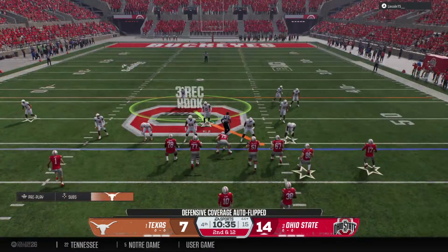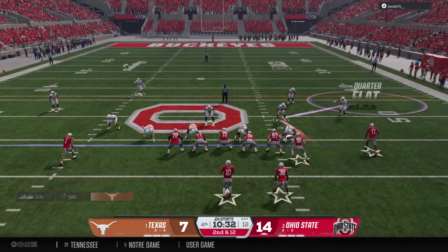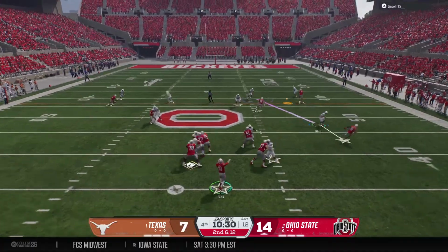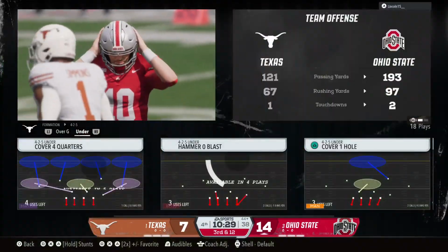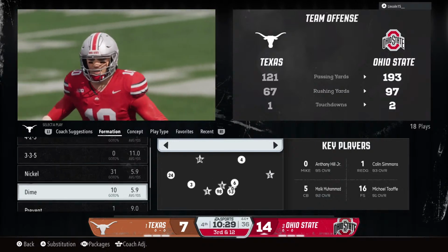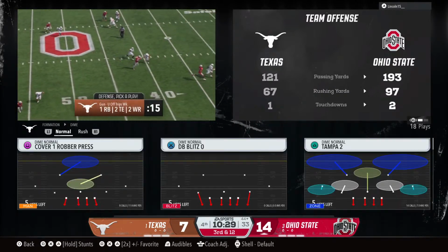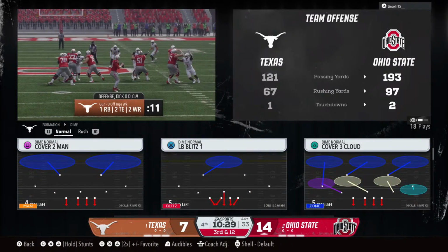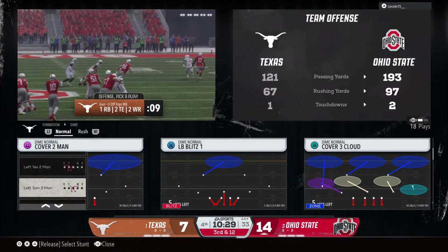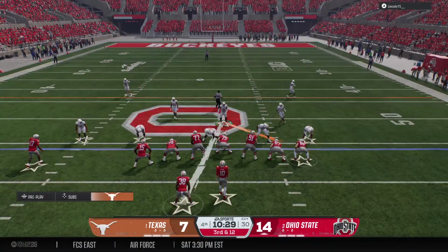Second man. Well, if somebody talks about a play being blown up, this is a great example of that. That's exhibit A for how to be physical on defense. But they can't make the connection. Ball's incomplete. What will the call be on 3rd and long now from the 44?